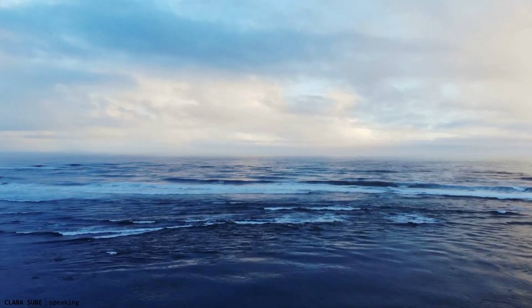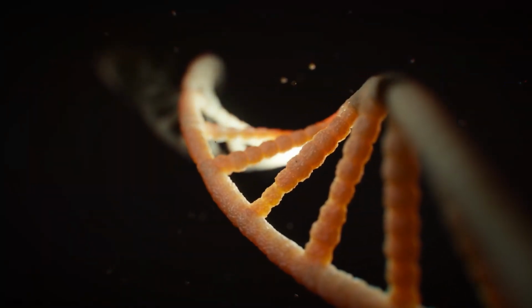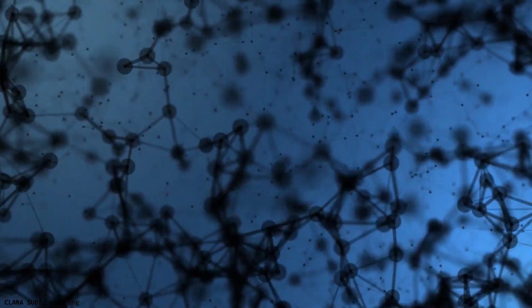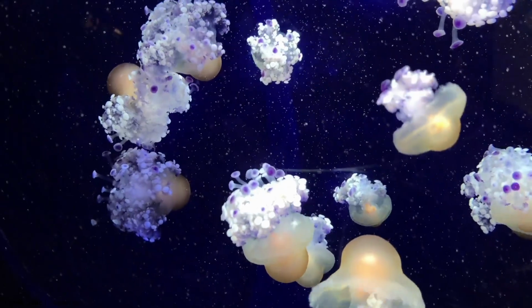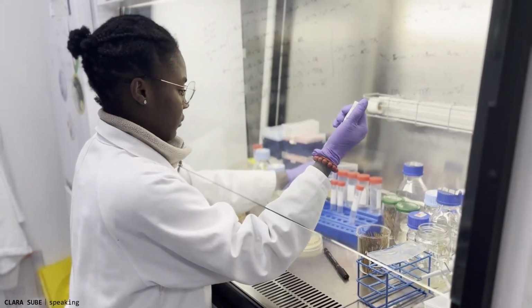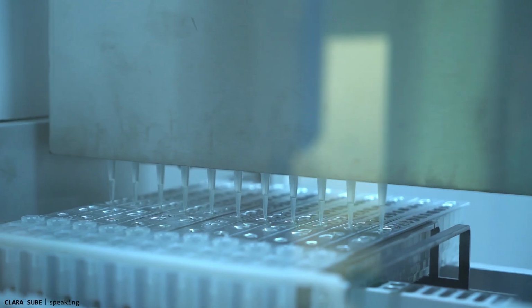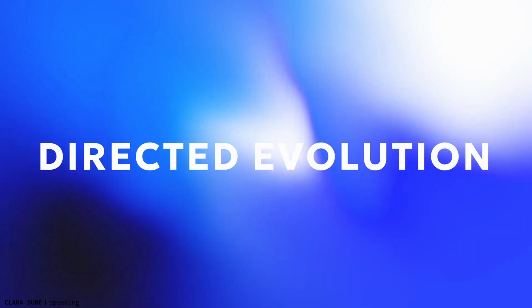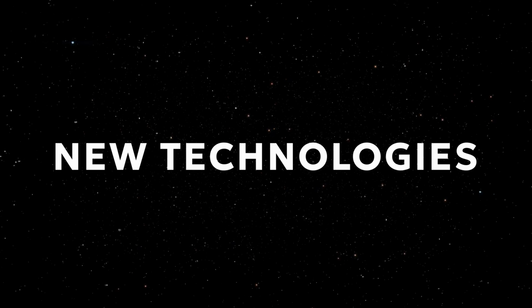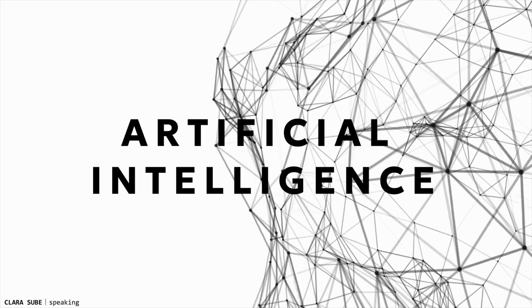Evolution stands as one of nature's most remarkable and powerful forces. Through countless random mutations across the genome, paired with the persistent selection of variants that best adapt to their environment, life on Earth has flourished in unimaginable ways over millions of years. This force can be used in science to evolve proteins with desired functions and unlock issues in a wide range of fields. Better proteins, directed evolution, new technologies, plastic pollution, sustainable development, artificial intelligence.